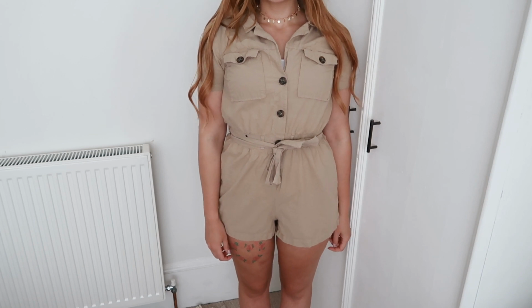I picked one of these up in Zara recently, but the fabric was a really weird fabric and the fit just wasn't quite right, so I ended up returning it, and I was a bit gutted because I thought it was gonna look really cool. So when I found this one, I thought I'd give it a go.